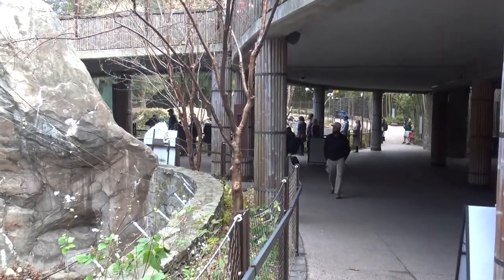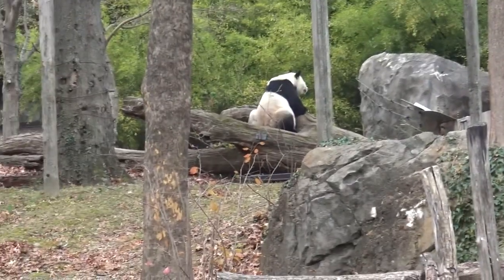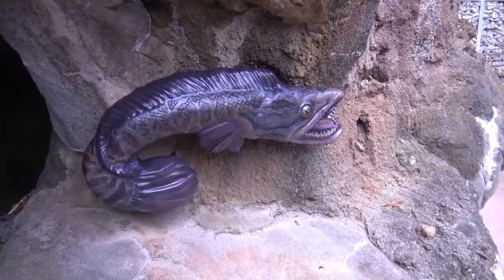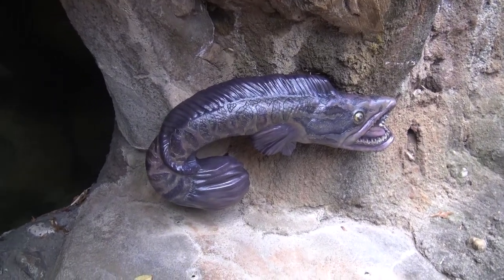And you can see the whole crowd there looking for the baby panda and the mommy, but then we have another panda right over here. This one's giving me the cold shoulder though. Here we have the northern snakehead. Now, they might look cute and cuddly for a fish, but if you look, they portrayed it really evil here. That's because this is an invasive species here in North America that came over here from Asia.